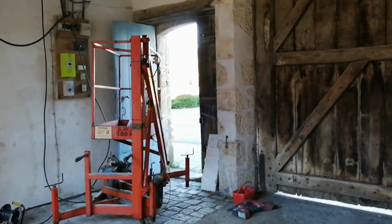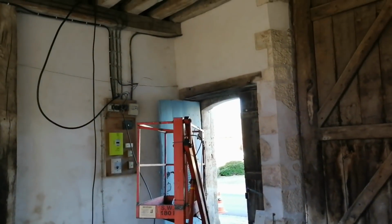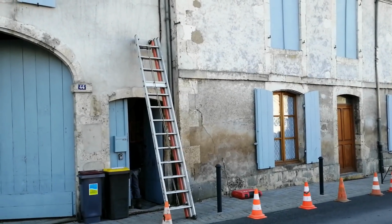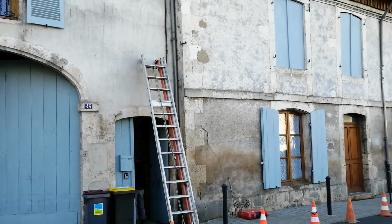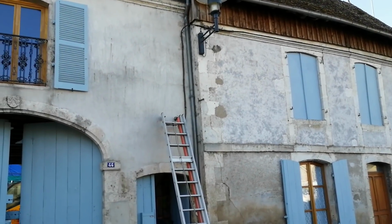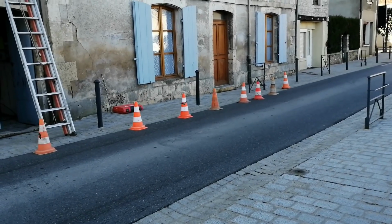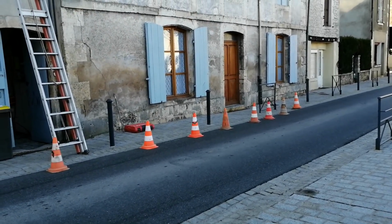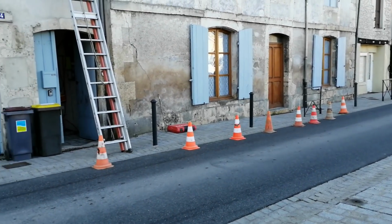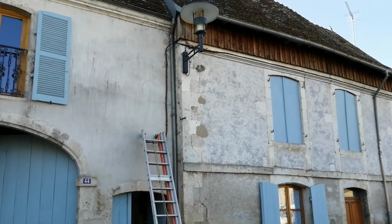Well, we've waited 5 months for this. The electricity people are here to renew the cable at last. Yes, they're replacing our electricity cable so that we can have more power. This looks important, doesn't it? We've even got a row of cones. Exciting things are happening. I'm going to get extra power.